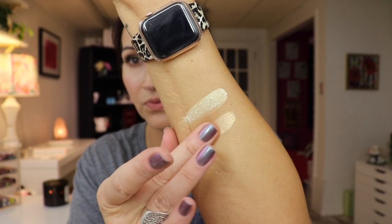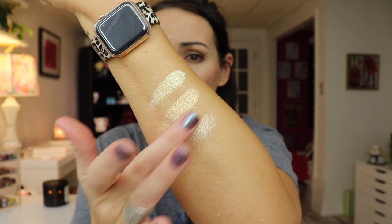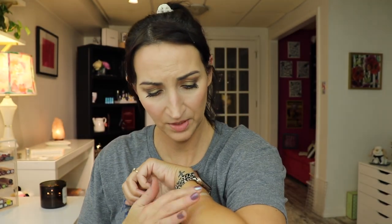Oh, you really have to work these into the skin. Like you really have to work them out. And even once you work them out, you are left with so much glitter. Beautiful, gorgeous. You could use this on your body. This would be really pretty on your body, but on the face it's just a little too heavy for me. I'm gonna put it on though. I'm gonna do this on one side and the L'Oreal on the other side.